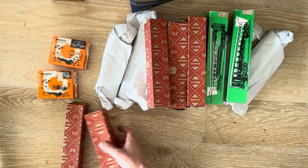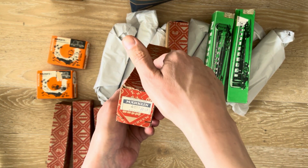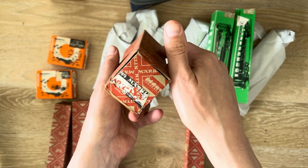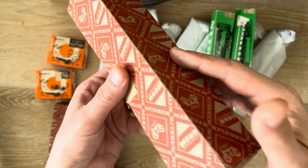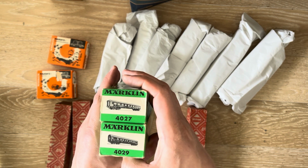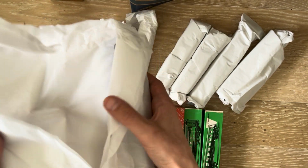What is it? Not all the labels are here. So we have a 346/2 car, a 417, that's the Swiss one, and a 346, I don't know which one this is. Certainly these vintage boxes are very nice and sought after. It's a good thing to have. And a box for two, a 4027 and a 4029. Now what is in these boxes? I assume these are just the trains.